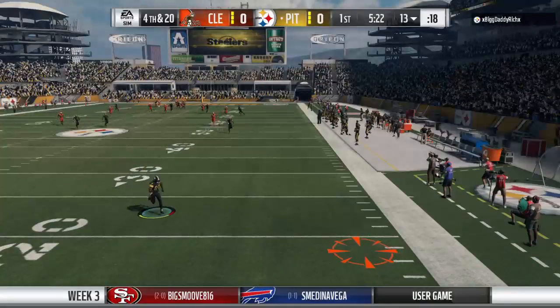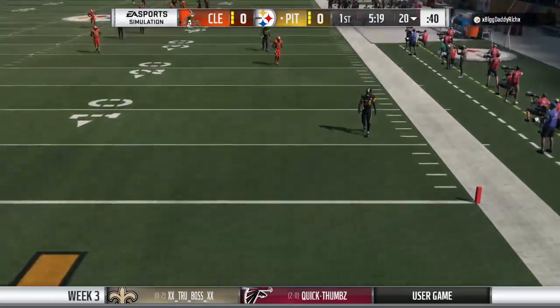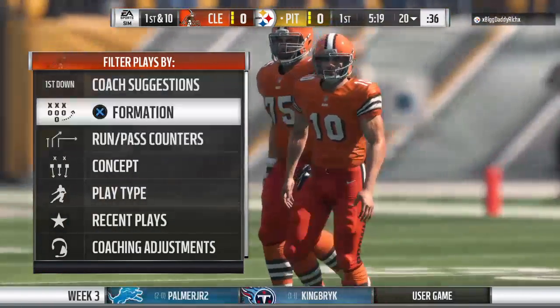And he gets this away, and look at this. This is a good one. And he couldn't get it to check up. That kicks all the way into the end zone for a touchback.